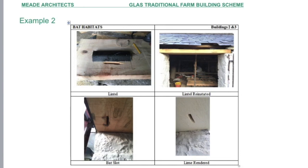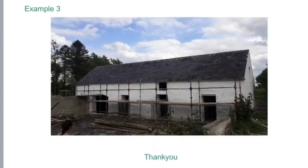So that is really it in a nutshell. You will do your application as best as you can with your photographs. Then if you're successful, you'll appoint your conservation consultant, and you'll possibly already have a builder in mind. And between those two, hopefully the work will be carried out, and the Heritage Council will be happy with it. The Heritage Council does come out on site and inspect, and they will often send their own independent conservation architect to report back to them on how they feel the work has been carried out.